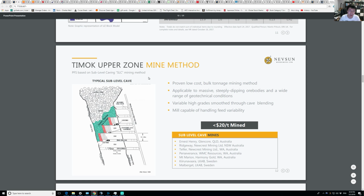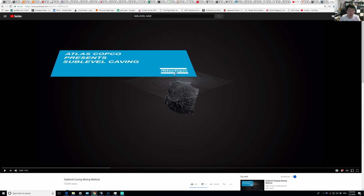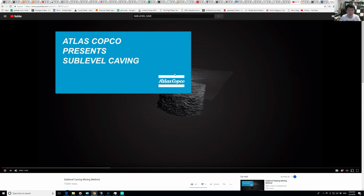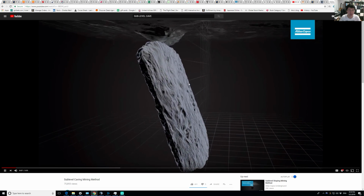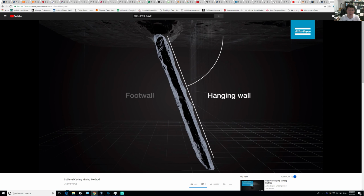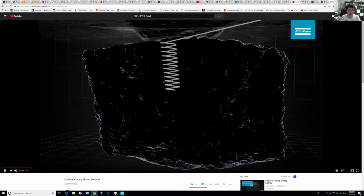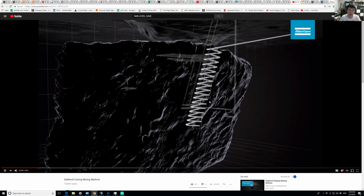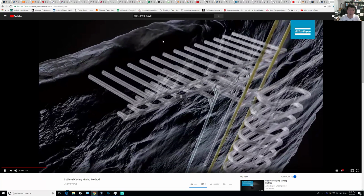Anyways, so they're using this sub-level caving, and they say it's fairly typical. I saw a video on YouTube. Sub-level caving is a large-scale mining method suitable for large ore bodies with a steep dip and a rock mass where the host rock in the hanging wall will fracture under controlled conditions. You can see the tunnel infrastructure is always placed on the footwall side. Mining starts at the top of the ore. Anyway, you can watch this yourself. Just search for sub-level caving. It's quite interesting. It's made by this Atlas Copco company, which makes mining equipment.